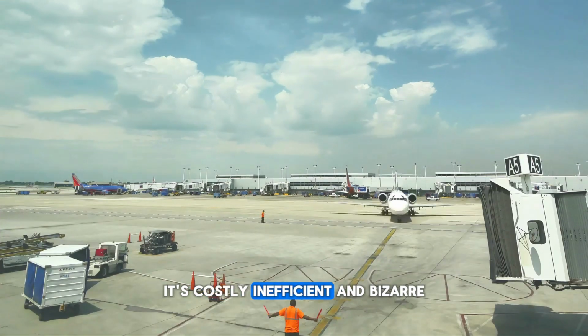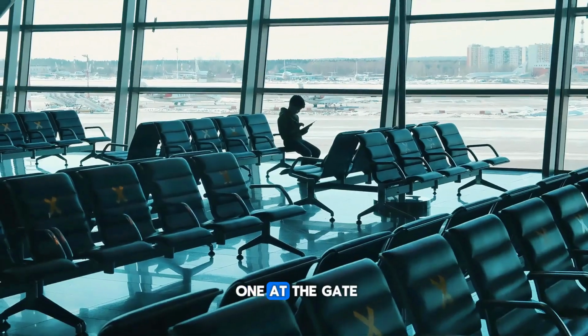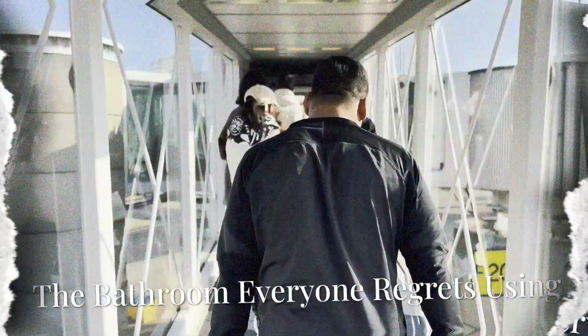It's costly, inefficient, and bizarre. But to the airline, it's worth it in the long run. So if you ever feel like the only one at the gate, you might just be stepping onto a plane that's flying to nowhere, on purpose.